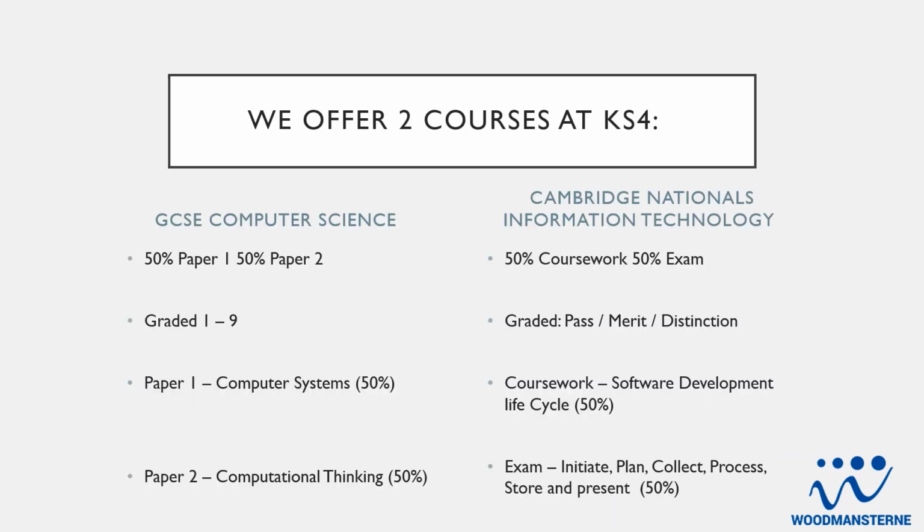We offer 2 courses at Key Stage 4. GCSE Computer Science, 50% Paper 1, 50% Paper 2, graded from 1 to 9. Paper 1 is Computer Systems, 50%. Paper 2 is Computational Thinking, 50%. Cambridge National's Information Technology, 50% coursework, 50% exam, graded on pass, merit and distinction. Coursework, Software Development Lifecycle, 50%. The exam, Initiate, Plan, Collect, Process, Store and Present, is 50%.